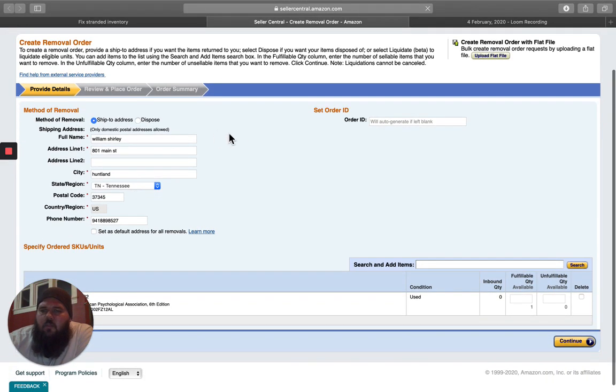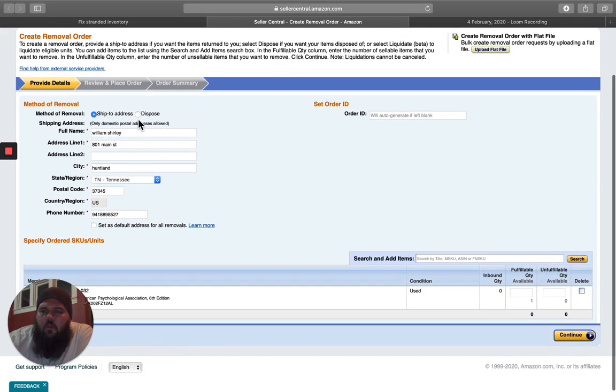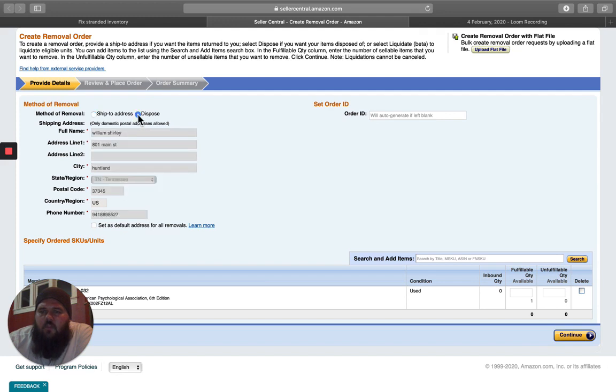This is where I'll be sending my inventory to myself, or I can dispose of it. And if I dispose of it, it grays out my address. And by graying out my address that I'm using, it's going to just destroy the book. Do not click dispose unless you want to destroy the book. It's a book that maybe you want to create a removal order for that's over 6 months old, or you want to just remove it because there was an error or you misconditioned it.